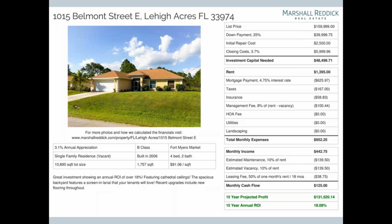You have your list price, and then we, of course, calculate 25% down payment, any initial repair costs, and really what that is, the agent is going to estimate how much you're looking to put into a property to get it, quote-unquote, rent-ready, to get the highest possible rent dollar amount. We factor in closing costs, of course, as well. We actually have a formula for that on our website. Anytime you see the function symbol next to a specific tab, you can always click on that, and it'll give you our calculations and formulas and how we come up with that.